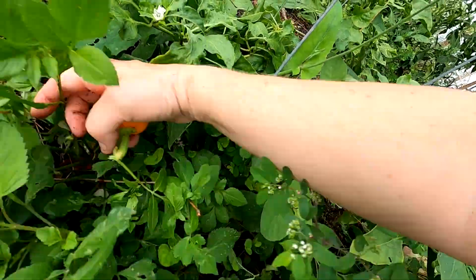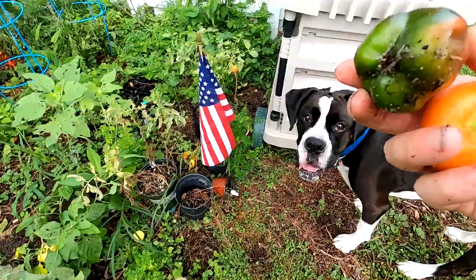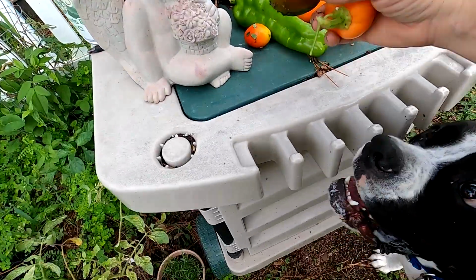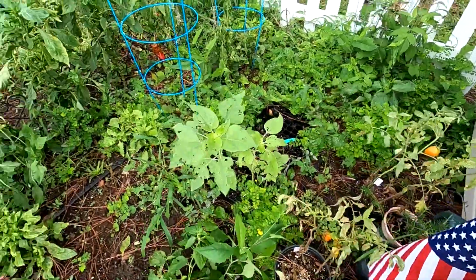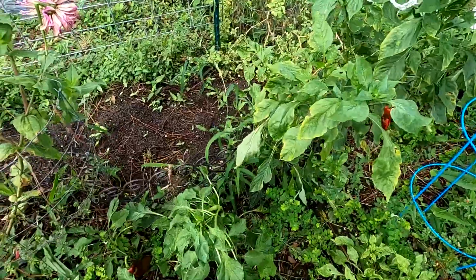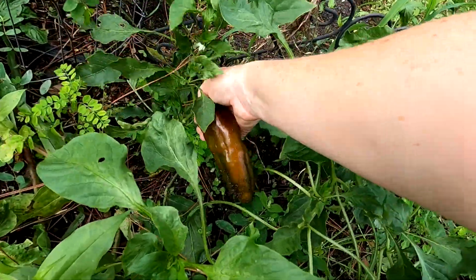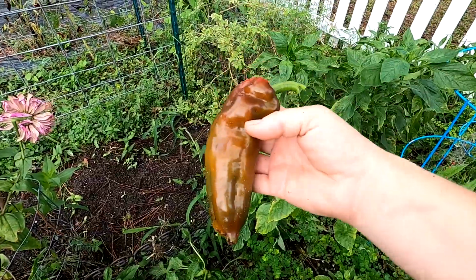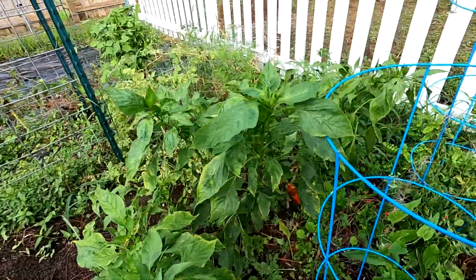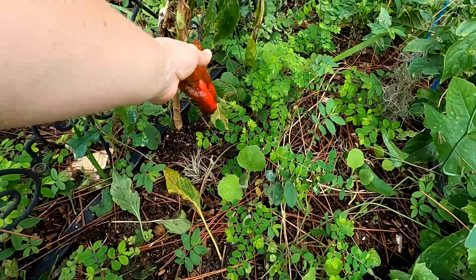Look, I got a little bell pepper. It's on the ground and everything. You must have fallen off prematurely somehow. Maybe that critter was over here too. Perhaps he was looking at my San Marconis. I always say that. I think of San Marzanos. These are giant Marconis. Let me pick this beautiful bright red one too.